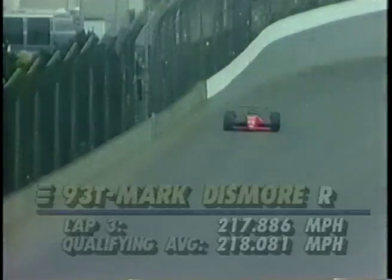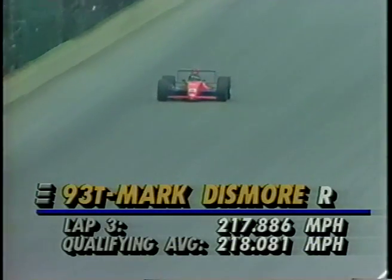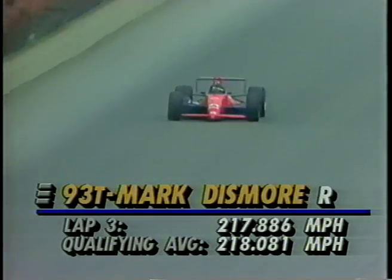Mark Dismore will try, but apparently will fail to make the Indy 500. John Paul just goes over, has a word with Donna Dismore, Mark's wife, discussing, well, there's nothing they can do at this moment, but no. Lap 3, the average is way down, 2:17.8. I'm afraid it's over for this year's Indy 500 for Mark Dismore, who has never yet started a race here, and it's been a dream of his since he was a young boy watching over the fence here to race at this great event. It won't happen this year.